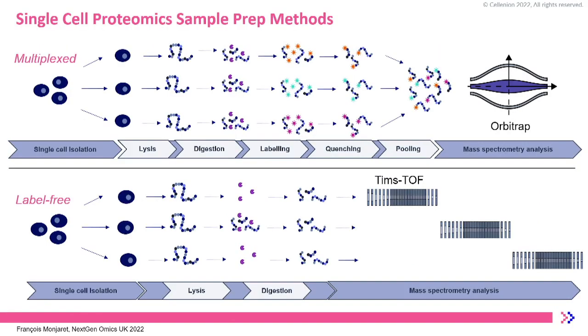A word first on the strategy you can use to do single-cell proteomics. There are already a lot of different strategies. You can regroup them into two different ones. You can multiplex things. So a bit like in transcriptomics, you will put some barcodes, here a chemical link to proteins. You put barcodes, meaning that you are able to do the mass spec on several cells together and recover which proteins are coming from which cells, basically. So that's the multiplex one, fitting mainly the Orbitrap technology.